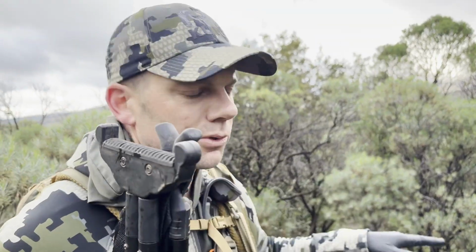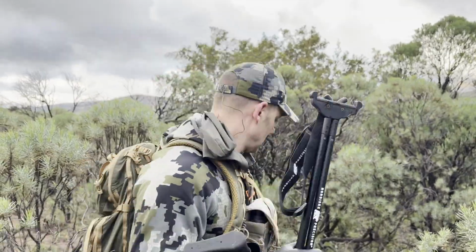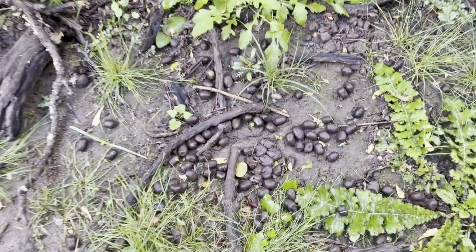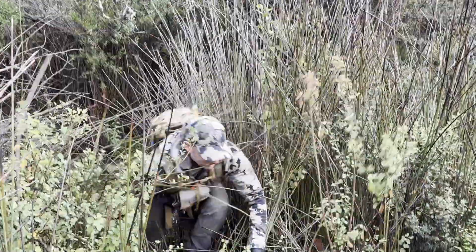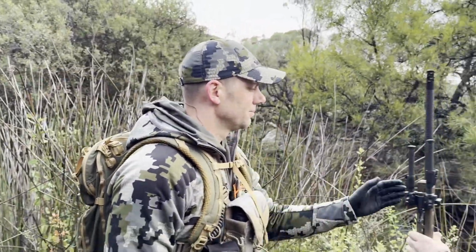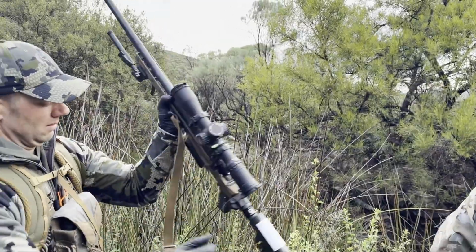Okay, so the wind is questionable, so we're doing the best we can to stay low. We're gonna go through these trees to try to hide the visuals, and just keep an eye on it and do the best we can. I'm gonna have to do the Alaska thing and put some electrical tape on that.